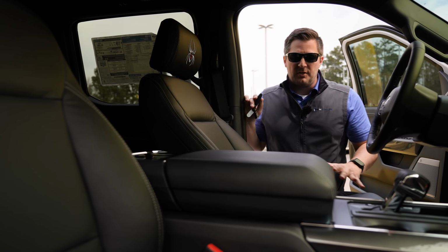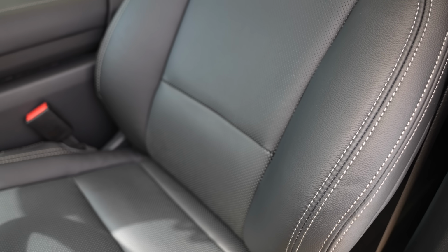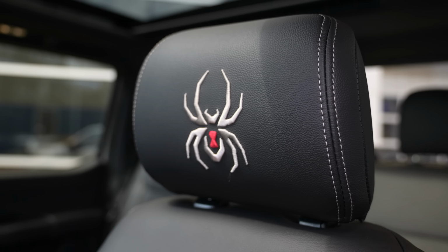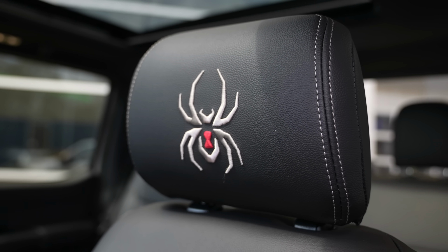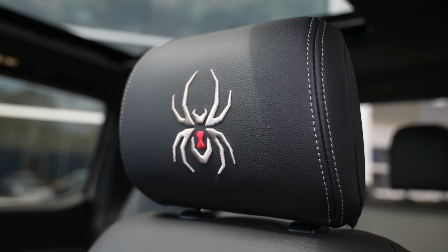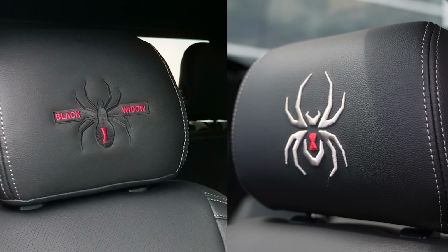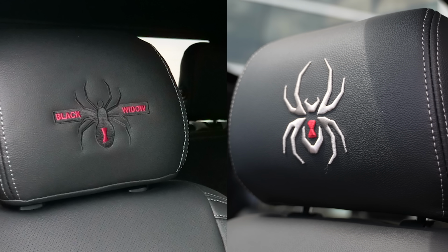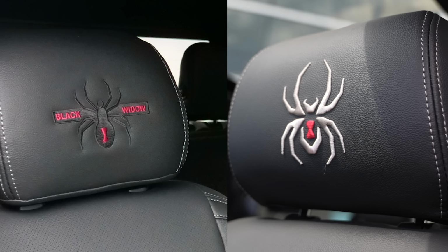So a couple of different things. The first thing you're going to notice is the actual seats themselves, and you'll notice the headrests have the actual Black Widow logo stitched into them. Now, one of the things that I like about this stitching versus the prior years of stitching in the headrest is that the actual logo is a 3D version of the stitching.